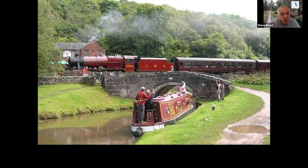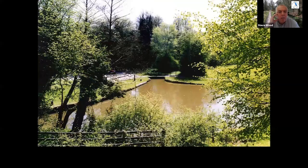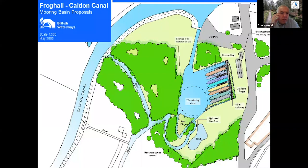This was the picture from 1905 that I showed you earlier. By 2002, this was the same view. The Uttoxeter Canal had disappeared from sight in trees. And a proposal was put together by British Waterways, supported by European money, to reopen that first lock and the basin. Here's one of the plans that got involved. The Caldon Canal Society were, of course, very supportive of this. IWA was supportive of this. And this was also the first time that WRG, Waterways Recovery Group, got involved on the Uttoxeter Canal. So here's a before and after picture of the lock.